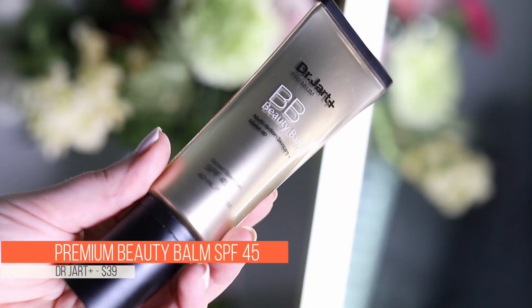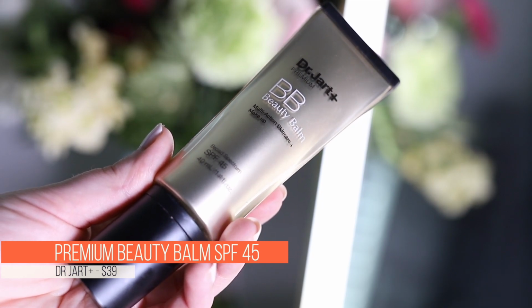The next empty I have is the Dr. Jart Premium BB Beauty Balm. I absolutely love this BB cream. My mom actually introduced me to this. It is a great light coverage. It's just something that I use when I want to have like a my skin but better day. So I just put a little bit on. It's got my sunscreen in there. So that's the only thing I do on days that I use this.